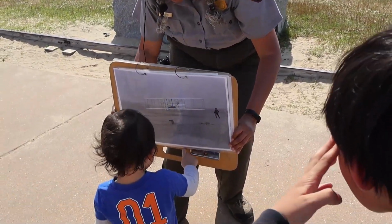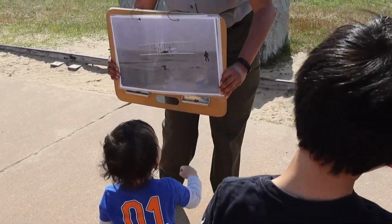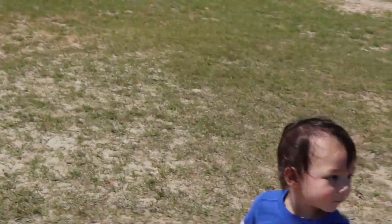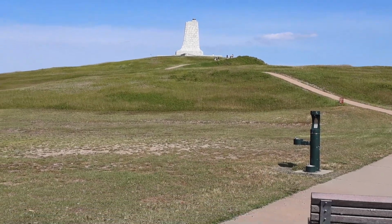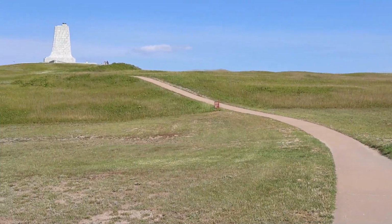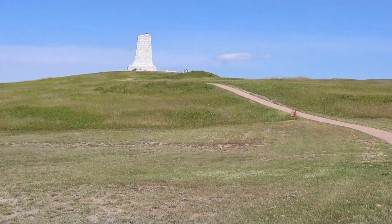Is that you flying? Yep. So what do you think so far? Very good. All right, now we're gonna climb this hill to go up to the monument. All right, let's go on the adventure.